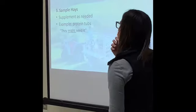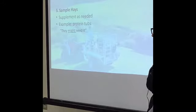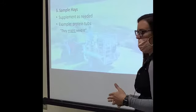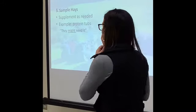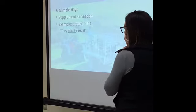Okay, so this is another big one, sampling your hays, so that you know when you need to supplement. So as their requirements are going up, if you have no idea what your hay quality is, you don't really know what extra you need to feed, then you might start feeding too early or too much too early.